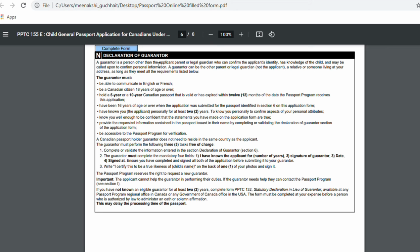A guarantor is a person other than the applicant parent or legal guardian who can confirm the applicant's identity, has knowledge of the child, and may be called upon to confirm personal information. A guarantor can be other parent or legal guardian. A guarantor must be able to communicate in English or French, be a Canadian citizen 18 years of age or over, hold a 5-year or 10-year Canadian passport. Why this is? Because these entry go into the guarantor page. That is valid or has expired within 12 months of the date passport program receives this application.